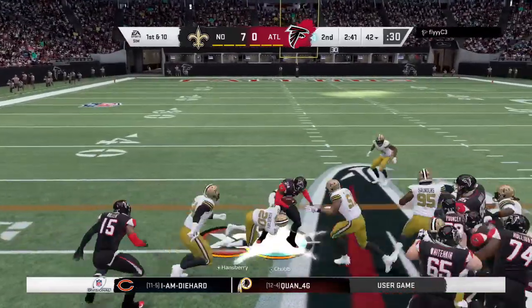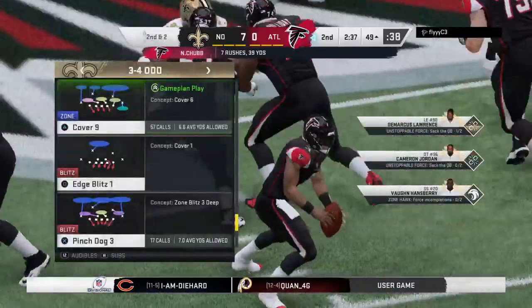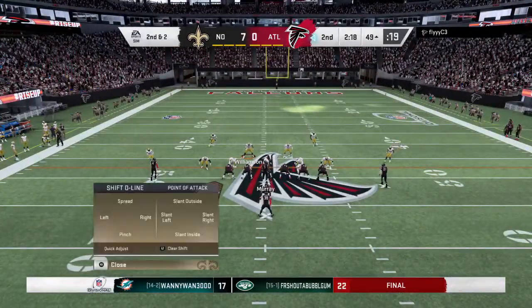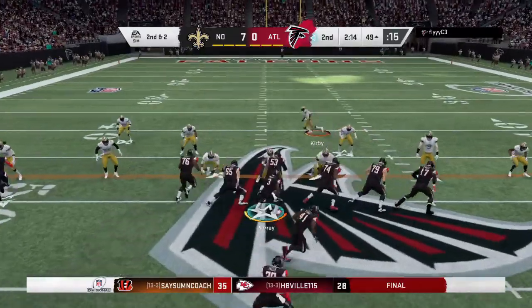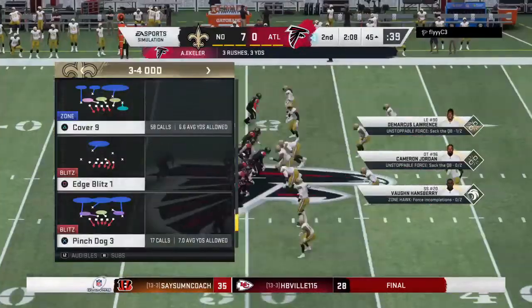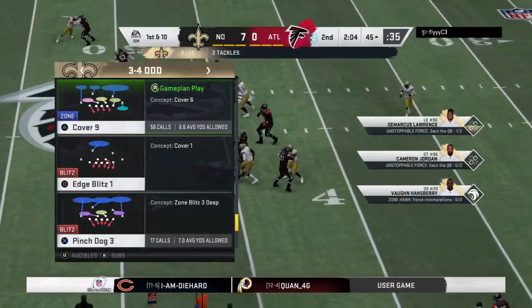So good starting field position for them here as they come up first and 10 at their own 42. Now Chubb. And he's going to take this across the 50 and into Saints territory. A good run there on first down, and it'll leave them with a 2nd and 2. 8 yards on the pickup. Brings up 2nd and 2. On second down, Eckler. And he'll be brought down at the 45-yard line. 4 yards the pickup, first down.